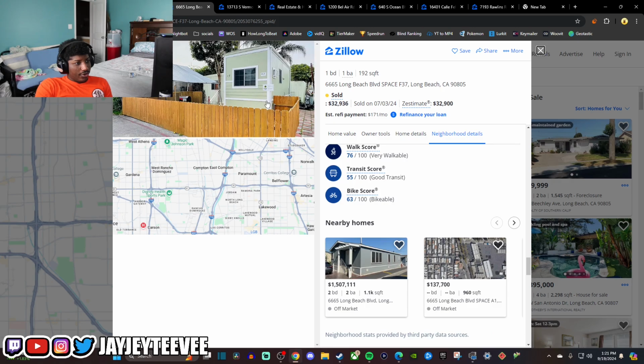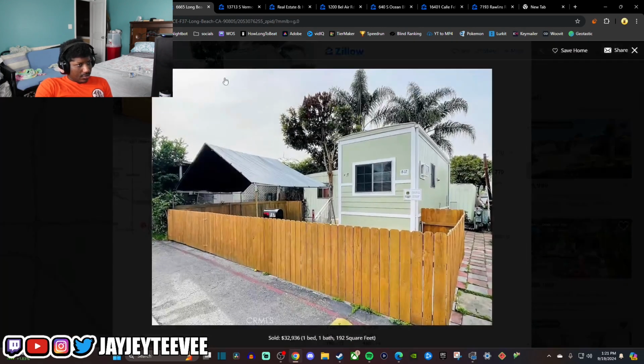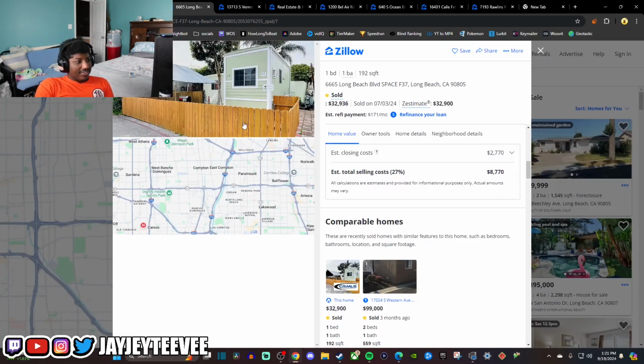Sold for 32,000? Say less. Where are the pictures of the house at? Well, this is the only picture of the house. 32,000. We can't see inside of it, but it's 192 square feet, so this might actually be all there is to see inside of the house. But that's not bad, though. That is not bad at all.